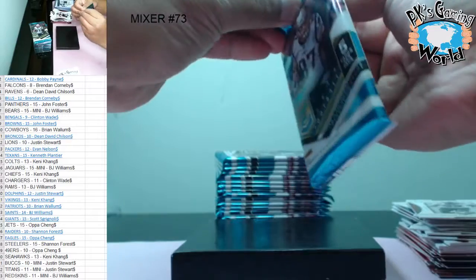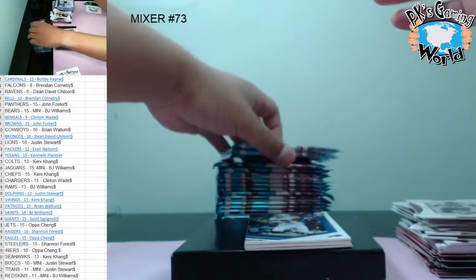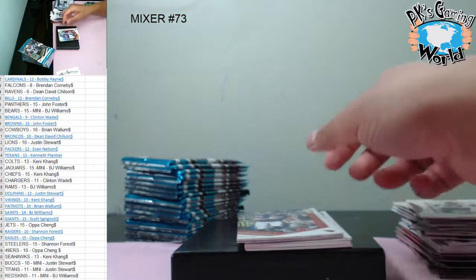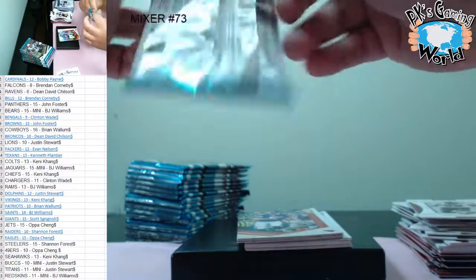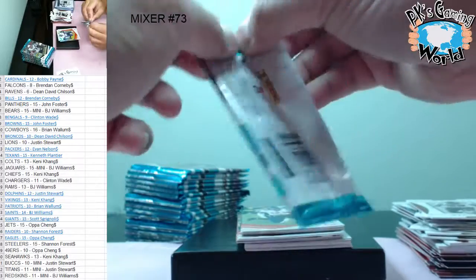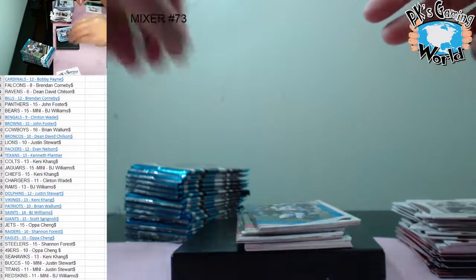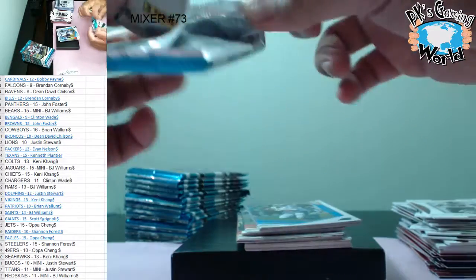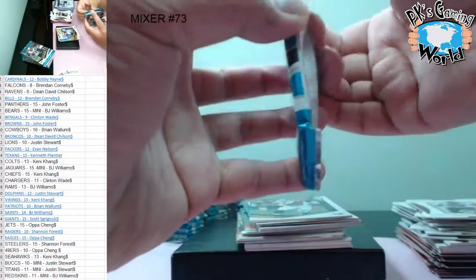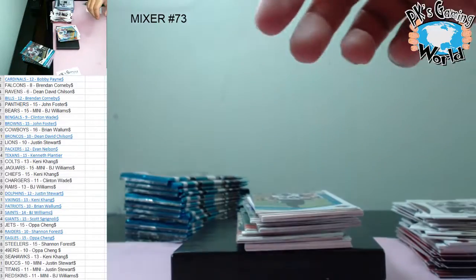All right. Open them all, and then we'll just start from there. These cards look pretty nice. There's a lot of numbered cards. All right, let's hope they put it in the front. If they put it in the front, it'll be easier to find.